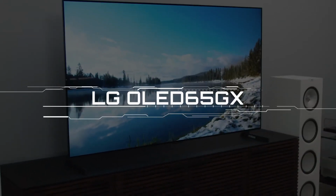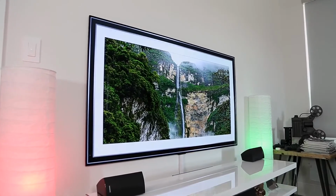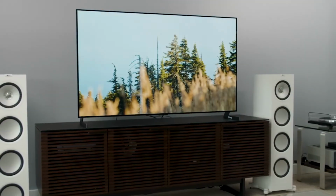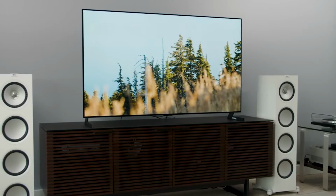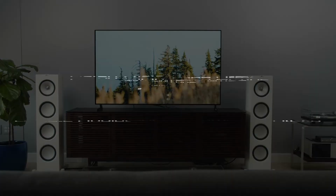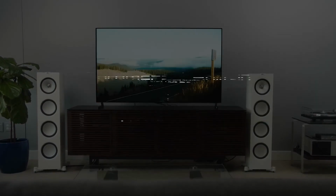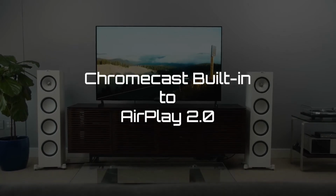LG OLED 65GX. This 65-inch OLED is the best TV you can buy right now. The LG Gallery Series GX OLED is a home cinema lover's dream come true. An exemplary flat screen that uses all the latest specs and standards, from Dolby Vision and Atmos to Google Assistant and Amazon Alexa, from Chromecast built-in to AirPlay 2.0.